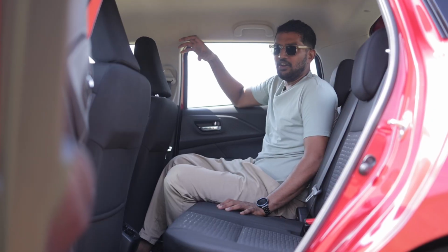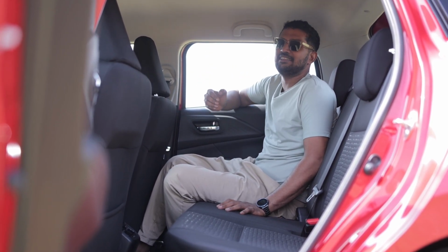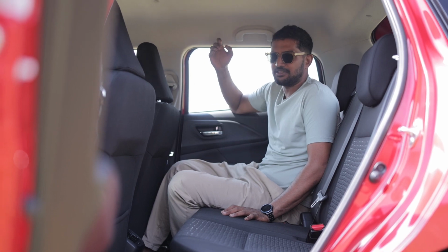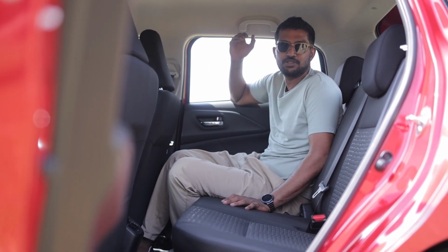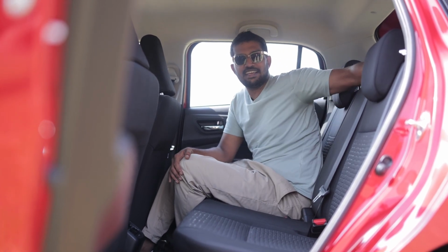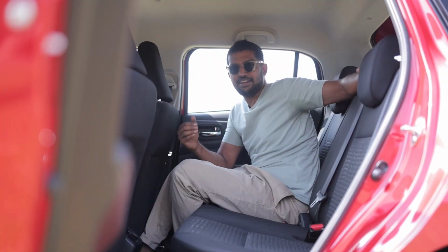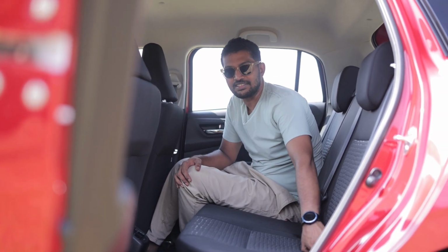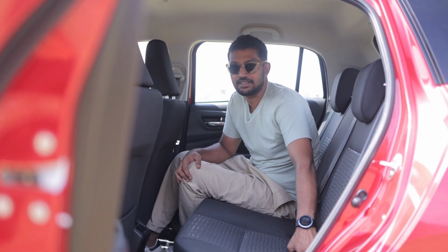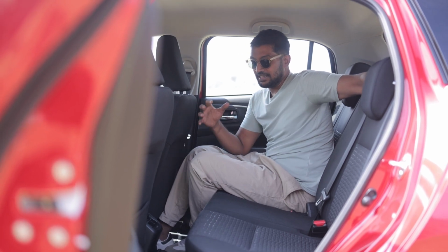It is not the most comfortable second row in the world, but that said, it does beat a lot of hatchbacks by a fair margin, and I think that is going to stand out for the Swift when it comes to the sales charts. The rear seat does split 60-40, so in case you're carrying more luggage, that is a very useful feature to have. It also gets ISOFIX mounts at the back, which is great if you have kids and you want to fit a car seat. That said, that's about it from the cabin of the Swift.